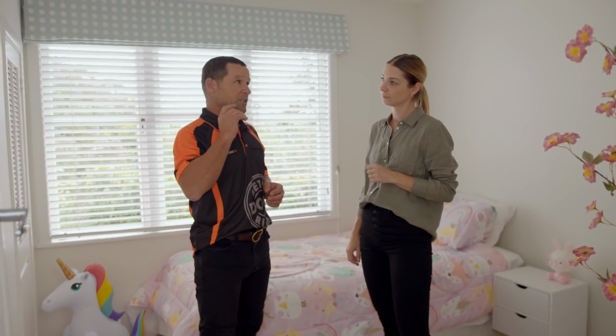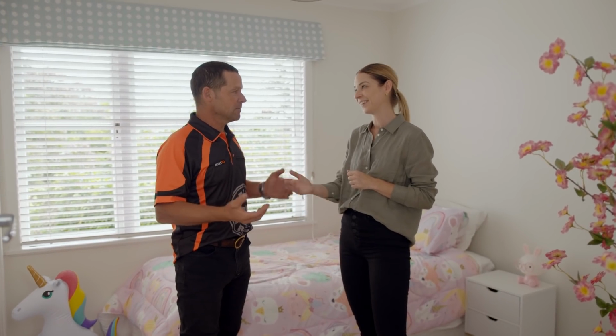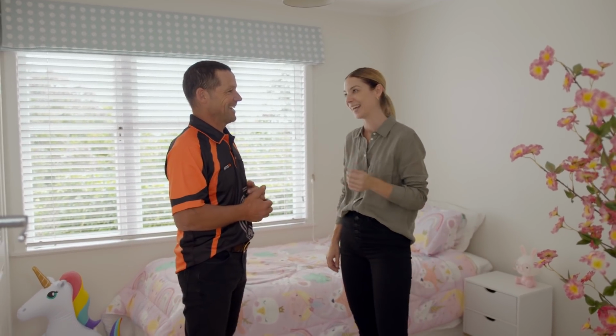Now, this paint is just matching the rest of the house. There's nothing wrong with it. Do we want something a little bit brighter? It's a kid's room, you know? Oh, look, Stan, we're spending enough time together now. You know I like a bit of colour.